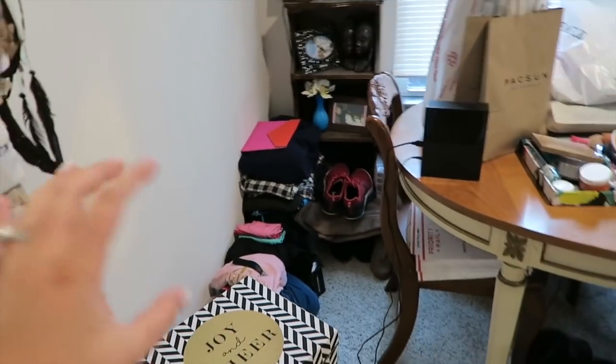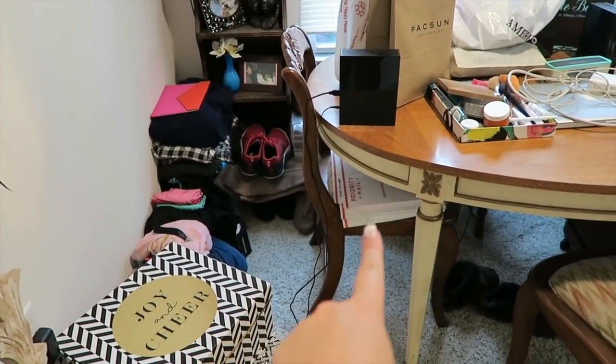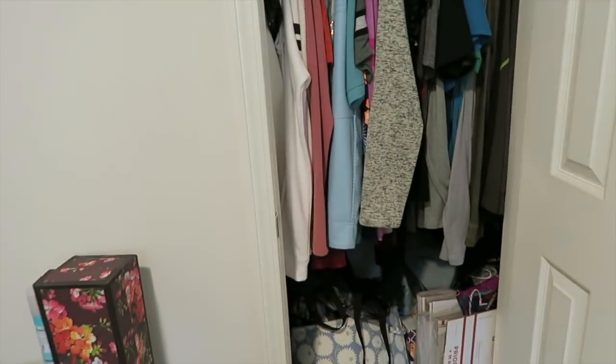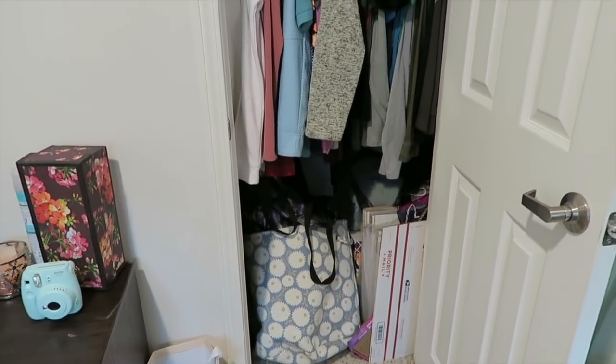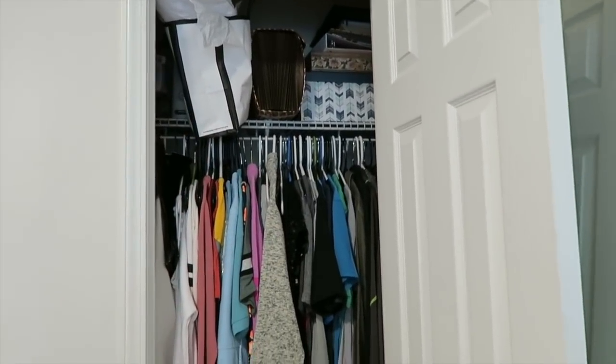Back here looks insane, but this is stuff that needs to be listed on my Poshmark. These are the Poshmark things I use to ship things, and then this is the literal Poshmark closet, like actually. So if it's in here and it's hanging or in that thing, it's for sale. Pretty much. And then we have like files and packing materials up in that bag.